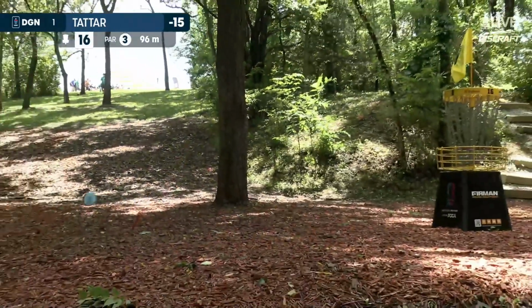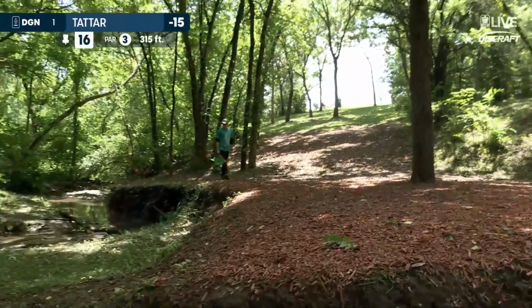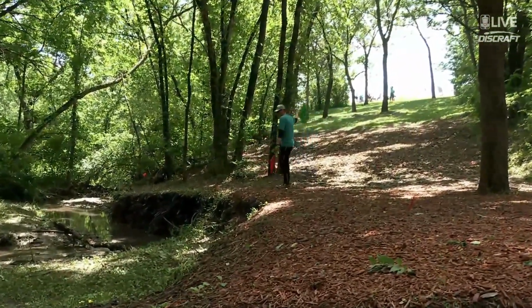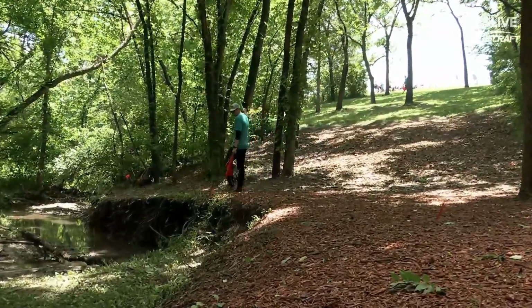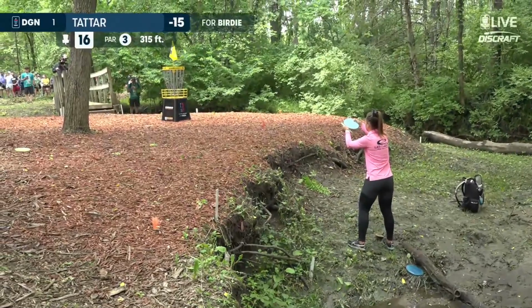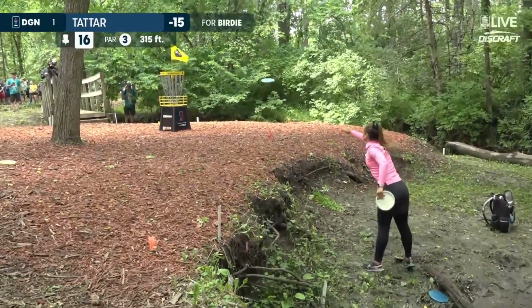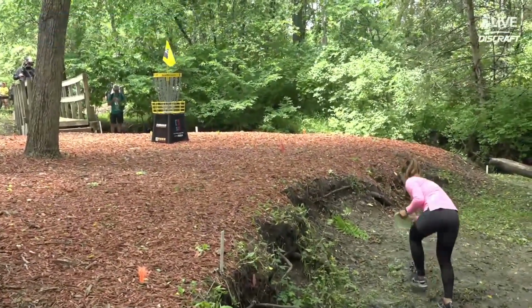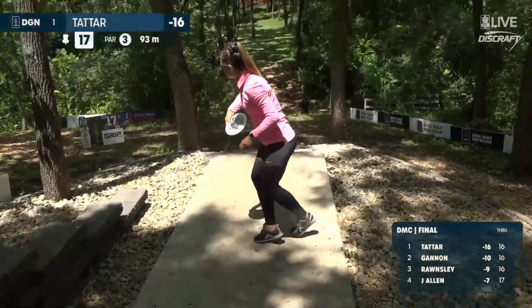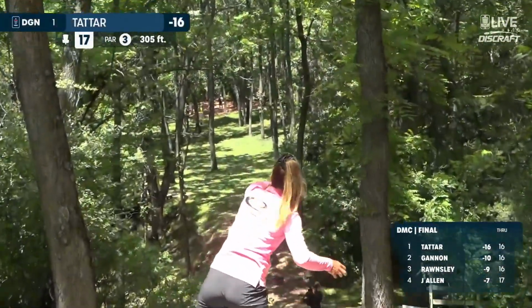If this stays clean, it should get right down to the pin. And for maybe the first time this weekend, we see, wow, that stays in bounds. But there is OB less than 10 feet directly behind this basket. Or you could just bury it. Onto this newly redesigned and, I would say, pretty well loved by our entire field, hole 17.